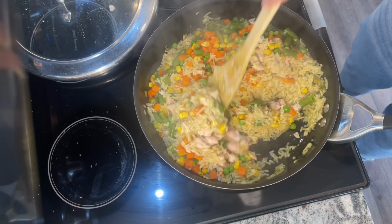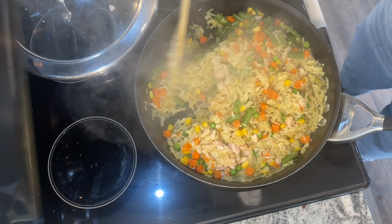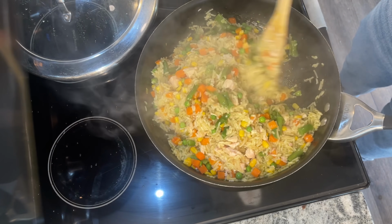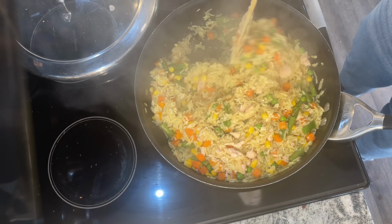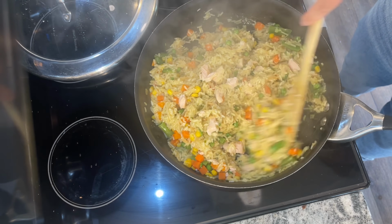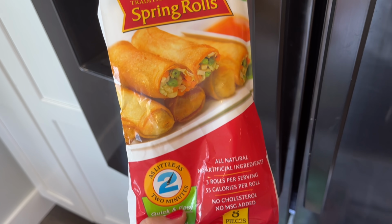Whatever you have, go ahead and use that, because this is just a simple add-in, and then it really ends up kind of being like a stir-fried rice or a fried rice from like a Chinese restaurant, and it was really, really good. We ended up serving it with some of those egg rolls from the Dollar Tree, like the $1.25 vegetable spring rolls that are so, so good.